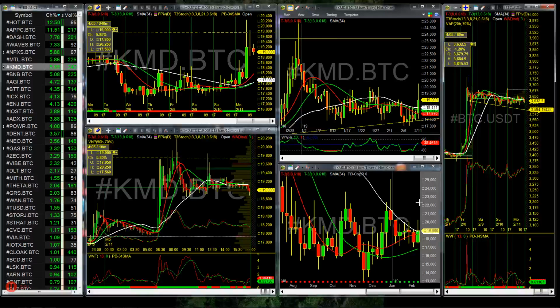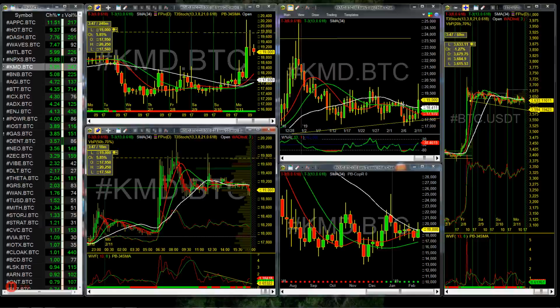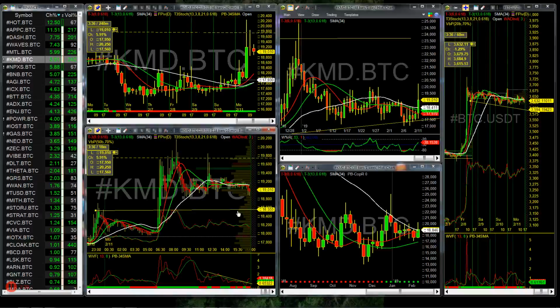Pretty nifty. I got a cross on the KMD, but it's got to cross a trend line, and it's doing the opposite here. So I have to wait for KMD to come down. I'm looking at KMD because of the daily breakout and the tight weekly chart. So I'm going to let her come down into the previous breaks, all the way into previous lows.